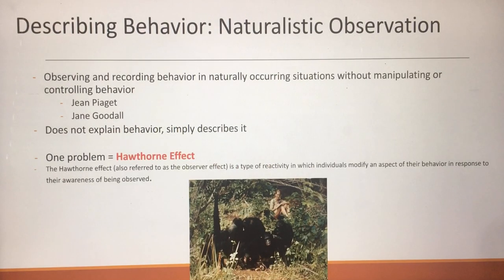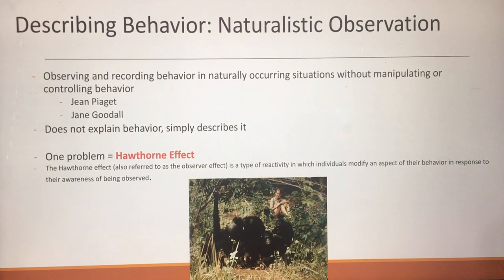Again, naturalistic observations, I just mentioned the Hawthorne effect. So there you see Jane Goodall observing the chimps. And yeah, she'll tell you straight up in some of her documentaries that for a while, the chimps acted differently around her. It took some time before they kind of settled down and acted like how chimps are supposed to act, okay?